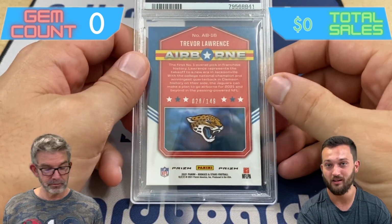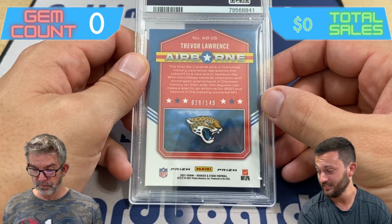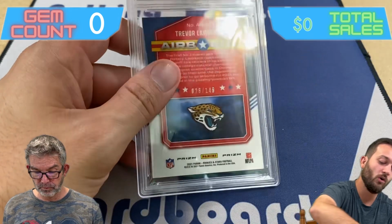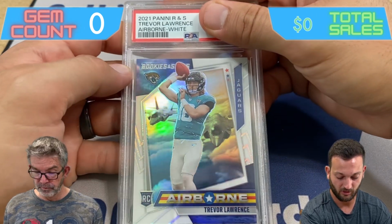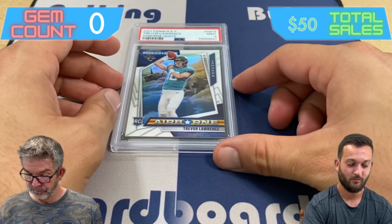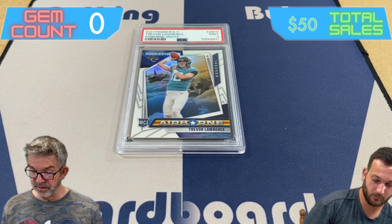So this is Airborne. I love the Airbornes from this series because it has F-35 in it. I already did get my PSA 10 finally, so this is just another one for the collection. So this is a white prism out of 149 Trevor Lawrence. There it is. What'd I pre-grade this, John? Pre-graded a 9, and that is exactly what we got right there. So you got 48, 43 into the card, and $50 is the sale, so that's pretty much a break even.